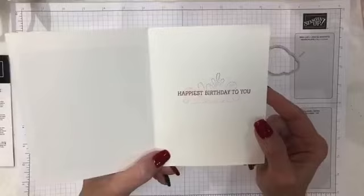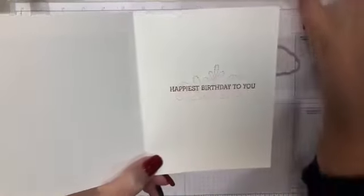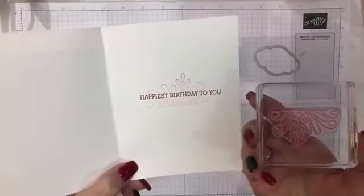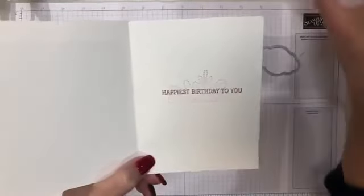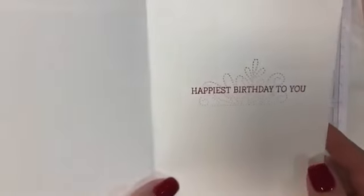And then the inside, of course, I did the happiest birthday to you, but then I took that other stamp, which I used on the simple stamping card, and I stamped it off once and gave it a little background.